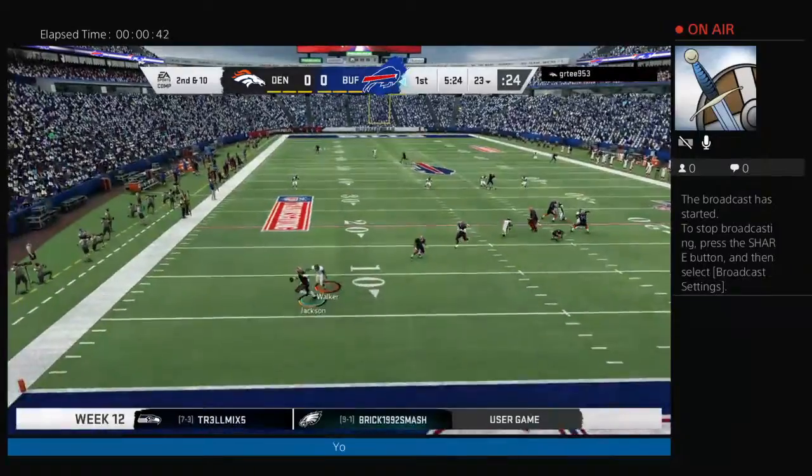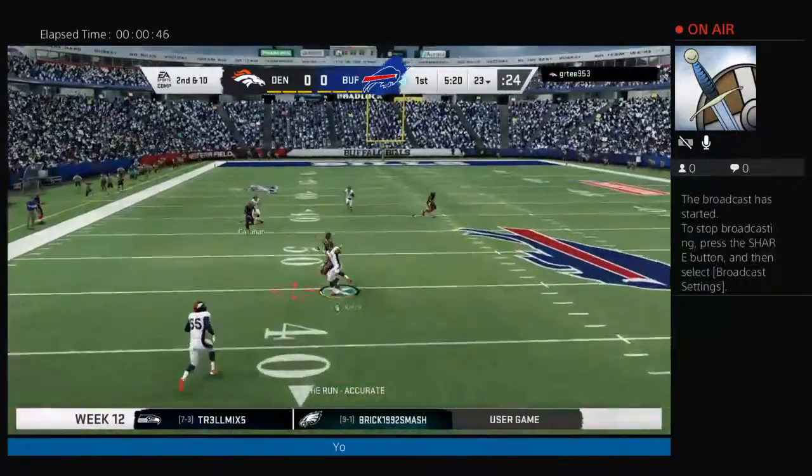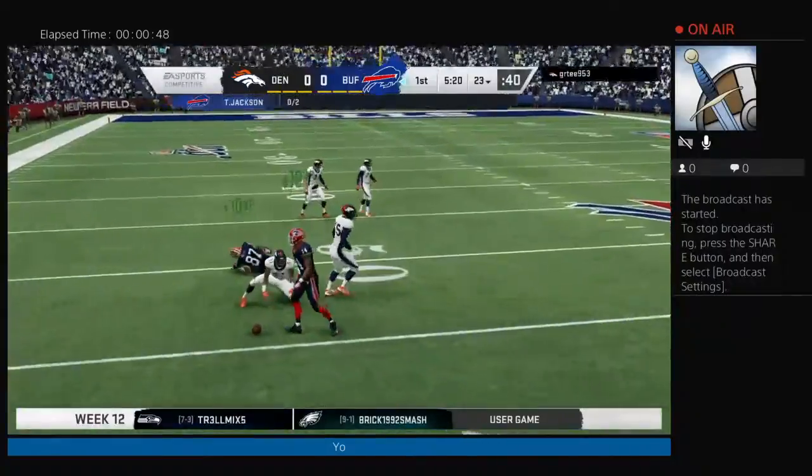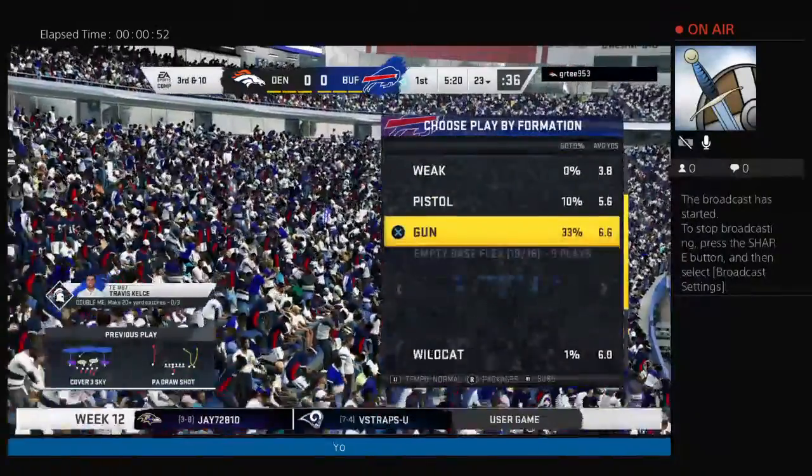Being chased out left. And that's going to be incomplete. A lot of contact, no call, and it's third down.